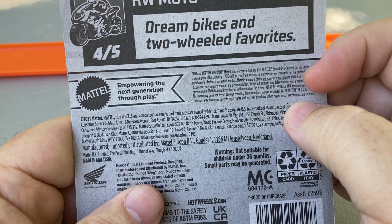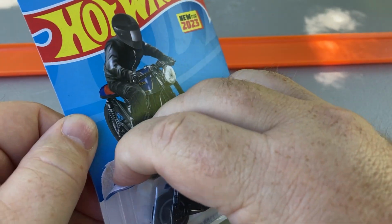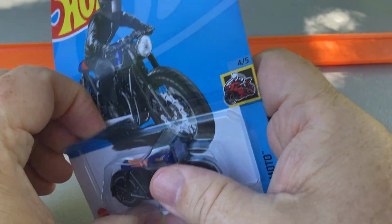We have dream bikes with two-wheeled favorites. I love motorcycles. My dad had a motorcycle when I was a kid. I used to ride with him. He used to ride down to, like, right now in Myrtle Beach. I'm going to try this on tomorrow.